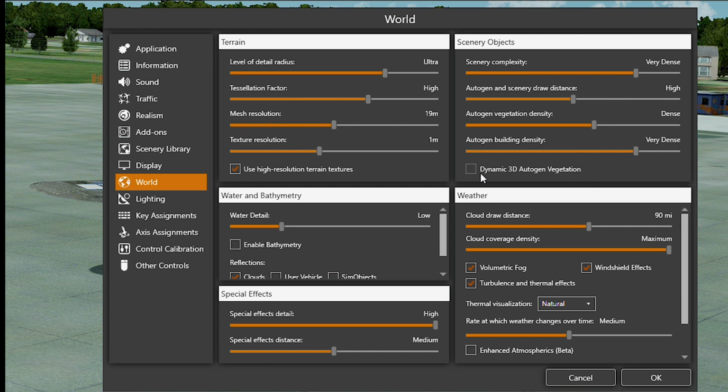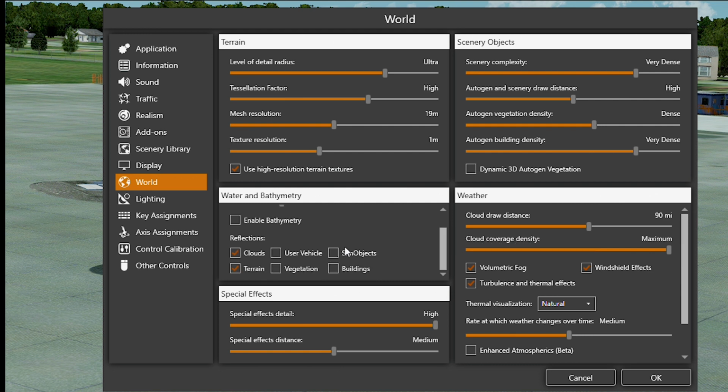Sometimes I have that on because for things like this B-17, if you park it near some trees, the backblast from the propellers will move the trees, and it kind of looks cool for videos and stuff like that. Water and bathymetry, so we've got that kind of thing going on. Special effects is the same.